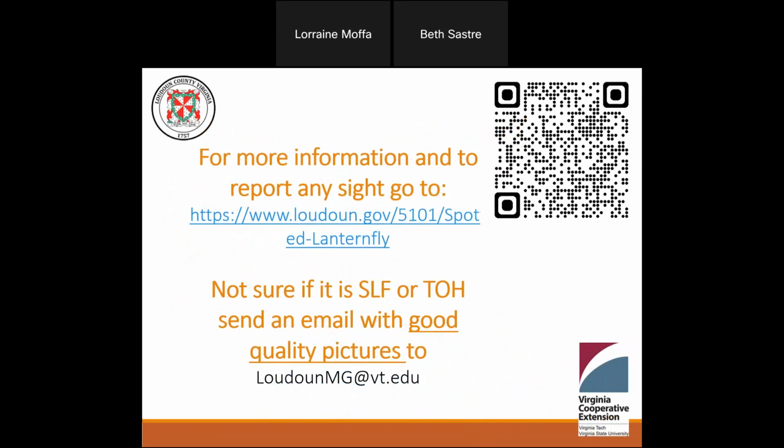For more information and to report any site, go to Loudoun.gov/spotted-lanternfly, and I have the QR code. I'm going to leave it here for a few seconds so you can take a picture, and it's going to take you to our page.